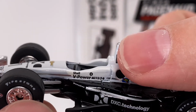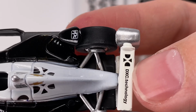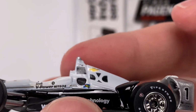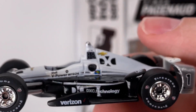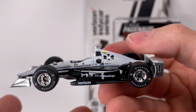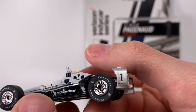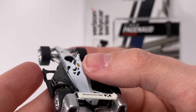I don't know what it is. It's like a cream color white. And then you look at the spoiler and you see the same color where it's like cream vanilla white, and then you kind of have like, I don't know, the type of color you'd probably paint a room with. It's interesting. So I don't know if that's like a factory error or what. Got PPG right there. Got number 1. Whatever decal that is, I can't even read it. That printing is so tiny, I can't even read it.